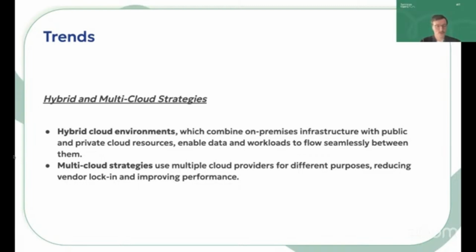With multi-cloud, businesses can avoid vendor lock-in, take advantage of each provider's strengths, and improve resilience by distributing their applications across multiple environments. So we took a look over, I think, the most important and most visible trends in cloud computing. Hope you learned something new.